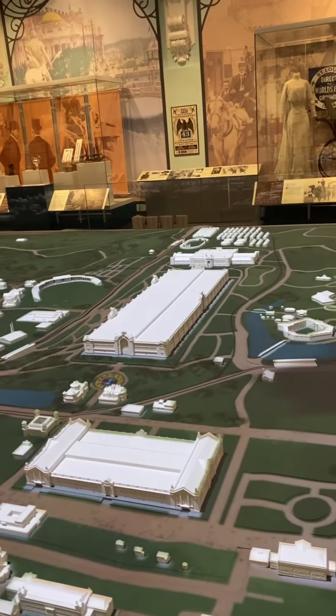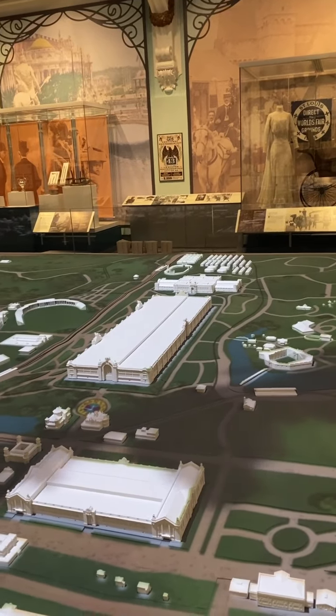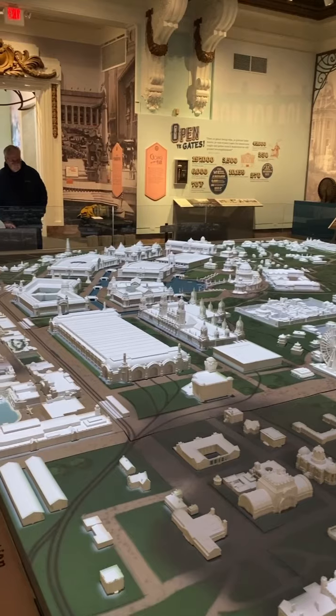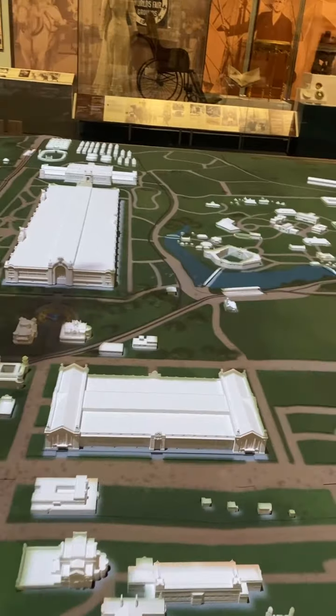This thing in the center, the big one, is the Palace of Agriculture with the Palace of Horticulture behind it. It's possibly the biggest building on the grounds, so showing its importance. Oh my gosh, they've even got like birds.